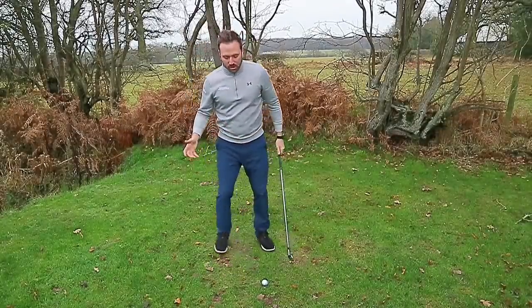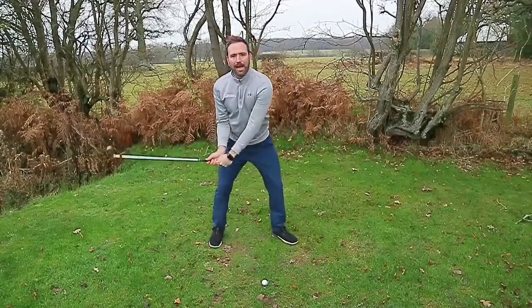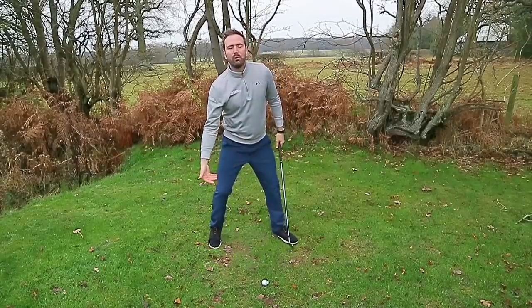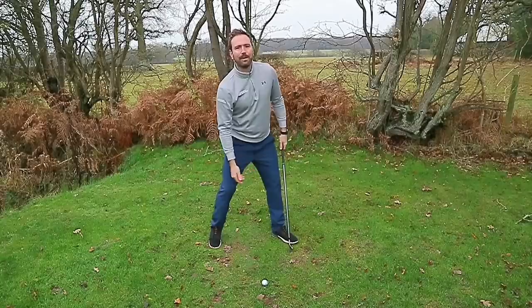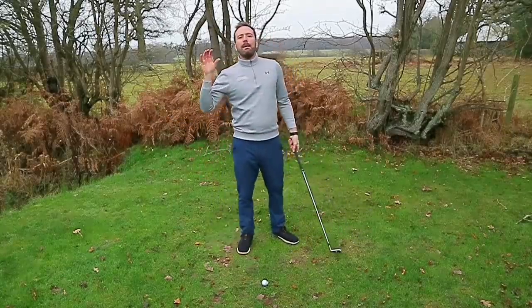And you want to feel like you're behind the ball and you're ripping it. And that's why at the point of impact, your weight transfer would be equally divided between the right toe and the left heel. This helps you rotate, get out the way, swing your arms through. Massively powerful, right? Huge power.